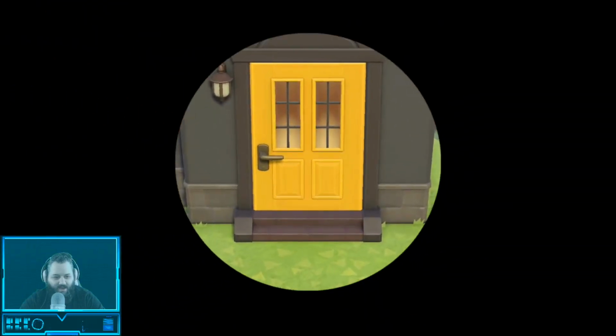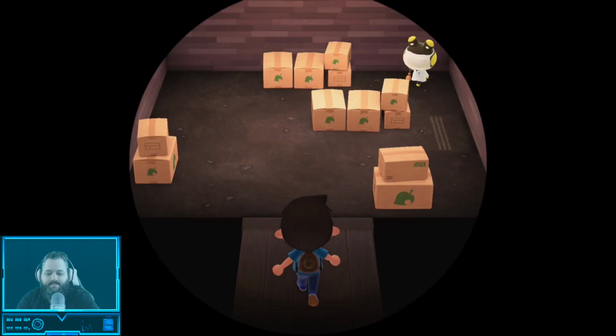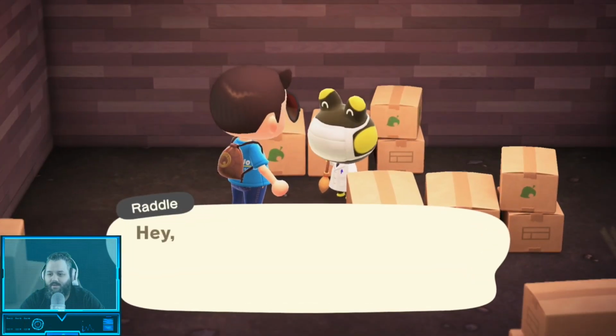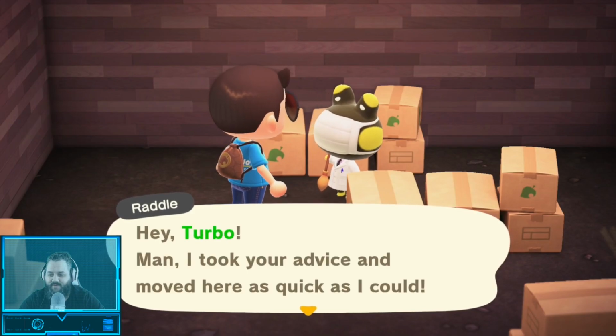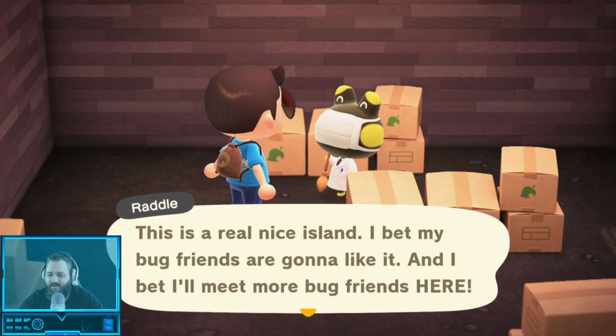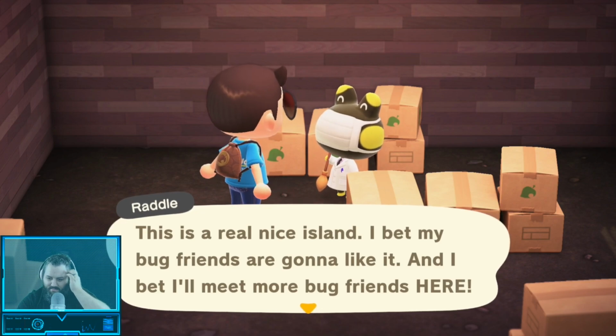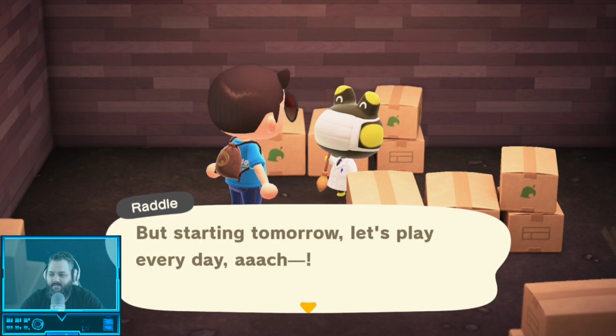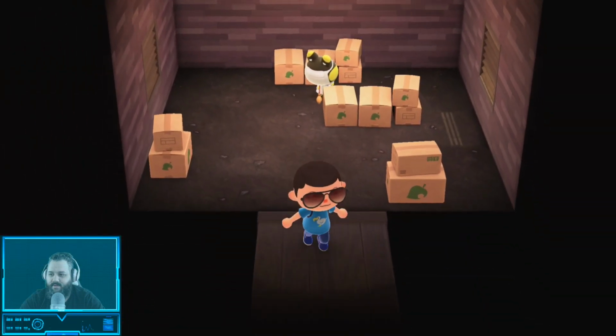Nice and chic house. Tom Nook stepping up. Aw, you're still in boxes. Hey, Turbo. Man, I took your advice and moved here as quick as I could. This is a real nice island. I bet my bug friends are gonna like it. And then in here... And I bet I'll meet more bug friends here. Okay. I don't like how you have a dirt floor, but whatever.